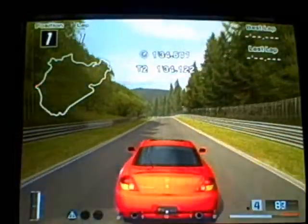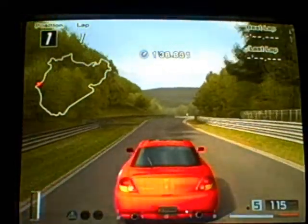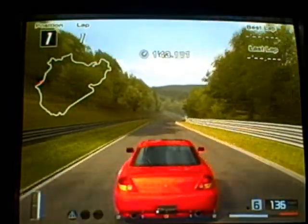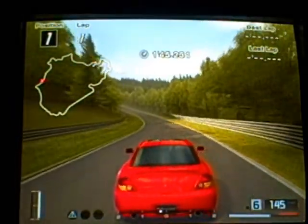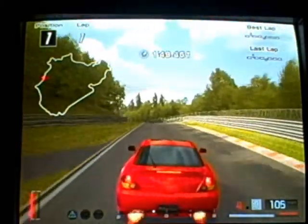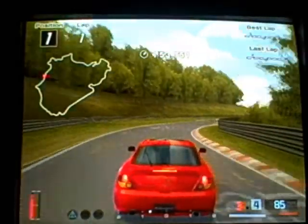I'll go over the tune setup, either in video form, or I'll take pictures with my camera and send you the pictures via Skype or MSN or something. But as you can see, this car inspires a lot more confidence than it did in stock tune. I mean, I'm flying. I'm going balls to the wall, almost. Turn up here. Ha! I did not go into the dirt. There's another turn after this one, though.